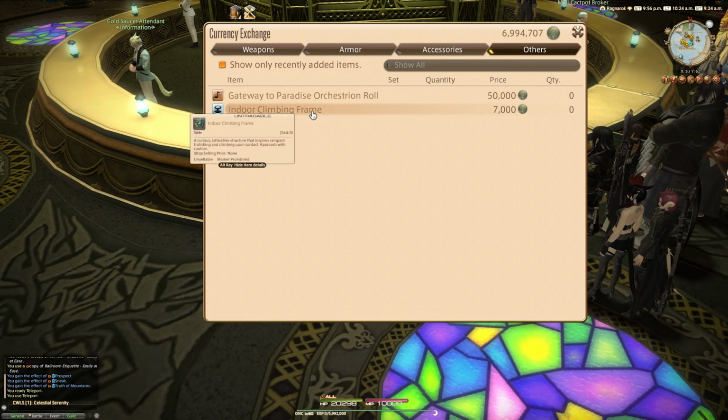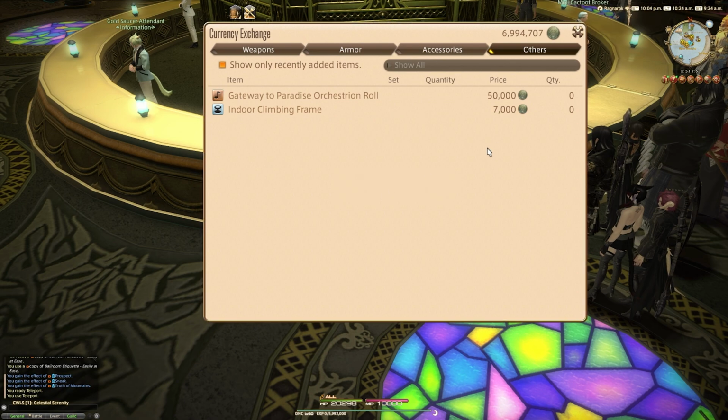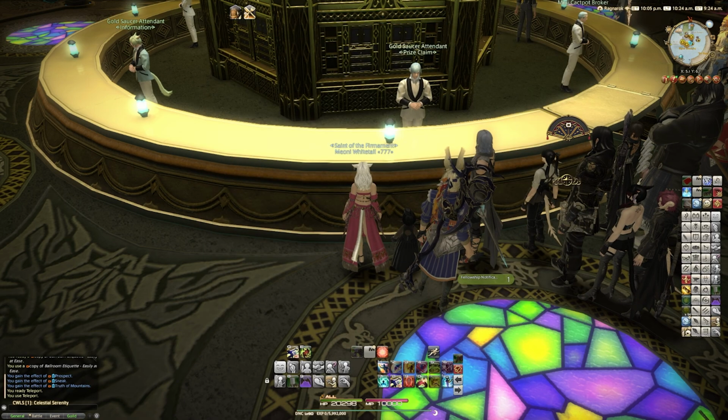It says a curious lattice-like structure that inspires rampant frolicking and climbing upon contact. Approach with caution. This will actually cost you 7,000 MGP for this climbing frame, which isn't actually too much at all. Like 7,000 MGP is, I don't know, a few moments in the Gold Saucer, not that much really, not too expensive. So let's buy one of these and then we'll have a look at what this looks like in the house.